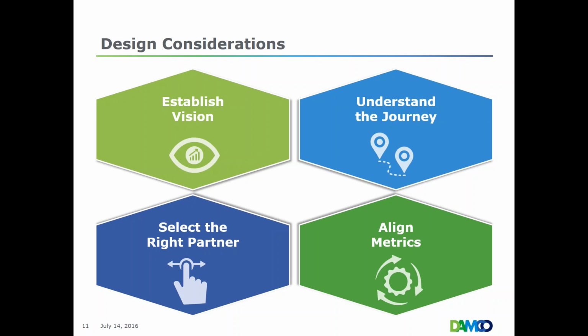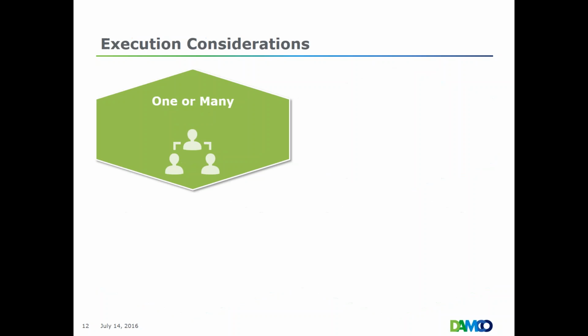Moving on now towards executional considerations. There are, of course, many considerations to take into account when talking about control tower execution. In this slide, I will go through what I consider to be 4 of the key executional elements that you should consider when designing, configuring, and setting up a control tower solution.